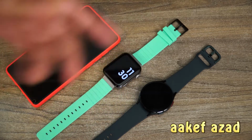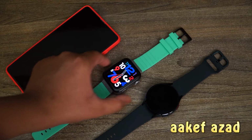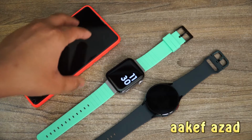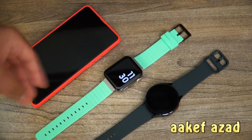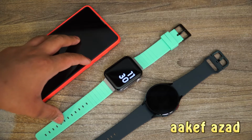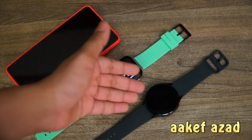If you do that, your watch is gonna say storage is full, because this watch doesn't have so much memory, and mobile Spotify isn't for watches. Mobile Spotify needs more storage, and this watch doesn't have it. So why wouldn't it say storage full?